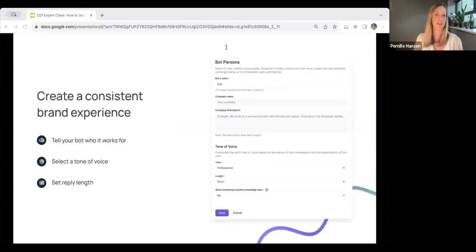But you don't just want this instant bot to start communicating to your customers in a completely different way to how your agents would speak to them, or in a tone of voice that doesn't match your persona as a business. So that's why we're ensuring that customers have full control over their generative AI bot and giving them the opportunity to create a bot persona.